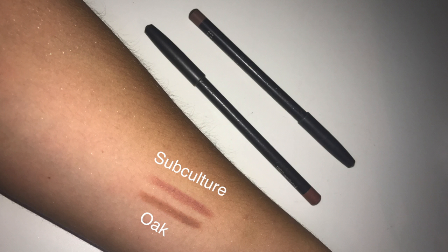This was the first lip liner I ever bought. But this one's just a nice neutral pink. So it's definitely got a brown undertone to it, but it's definitely pink. So if you are a neutral lipstick lover like I am, this will be perfect for you.